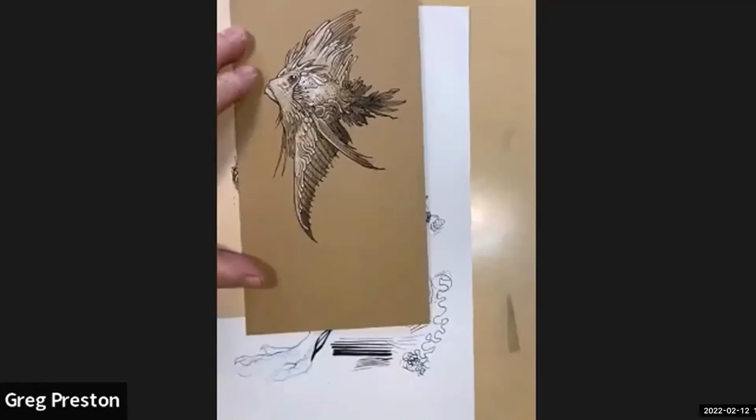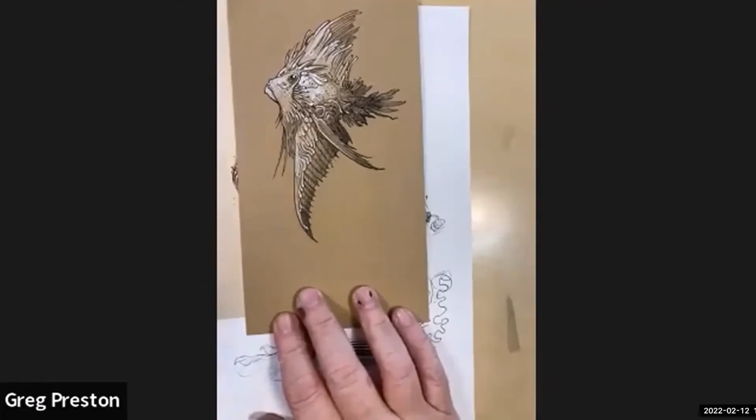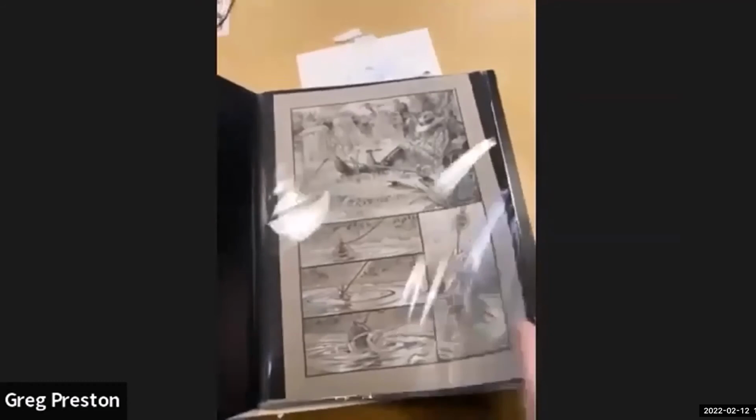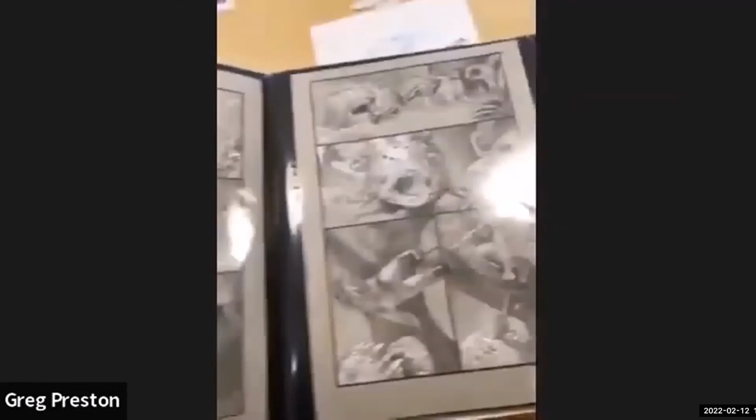I should have Greg do this. Go over there and just do that Thunder Hunter and see all those. Do you see that whole section of portfolios? Yeah, two portfolios. You can see it says Thunder Hunters. And this just shows you the amount of work that I've been going through and doing for this comic. These are all the original pages. So that's a toned paper.